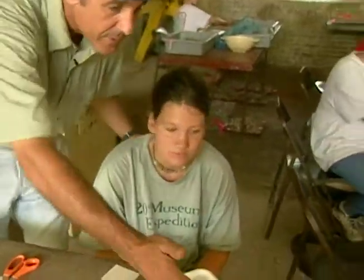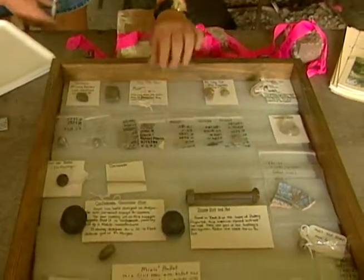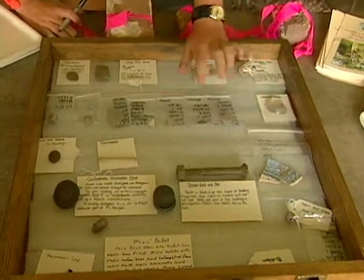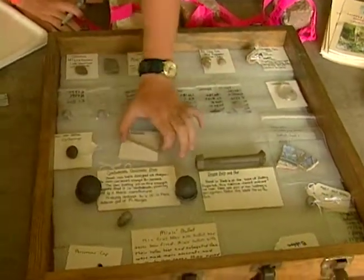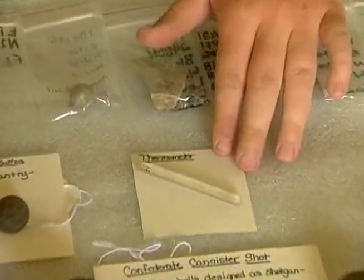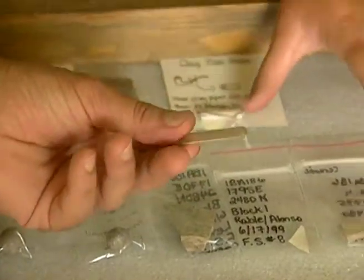Oh, and what do we have up here? This is some of the stuff that we found in the past 2 weeks. This is some of the ceramics in here, and this is blue transferware. And we just found this today, the thermometer. Thermometer? Yeah, that we found today. Did they have thermometers back then? Do you know? Probably. How about that?